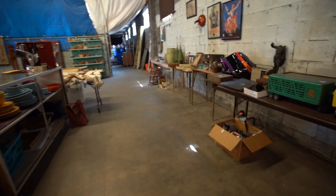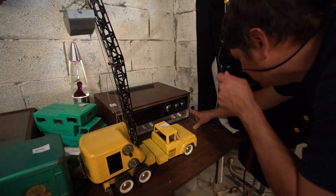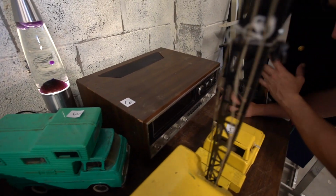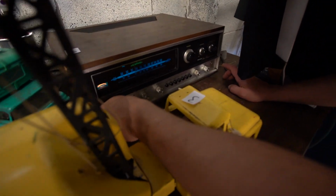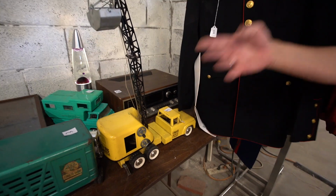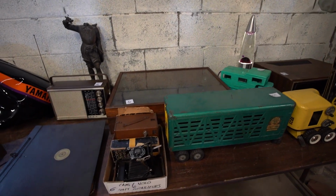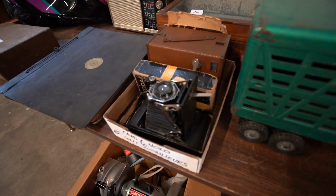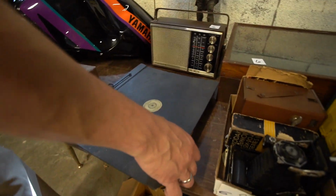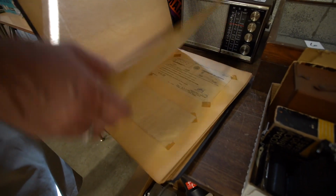Yeah, and then let's see, we didn't go over here yet, did we? This is a Panasonic stereo receiver SX6000. You would think it would be plugged in. Oh, she lights up. And then some cool little toys there, Structo and more. Nice little Kodak radio, military scrapbook.